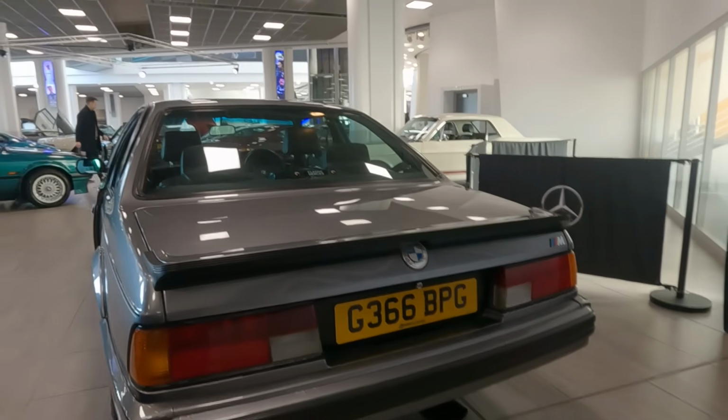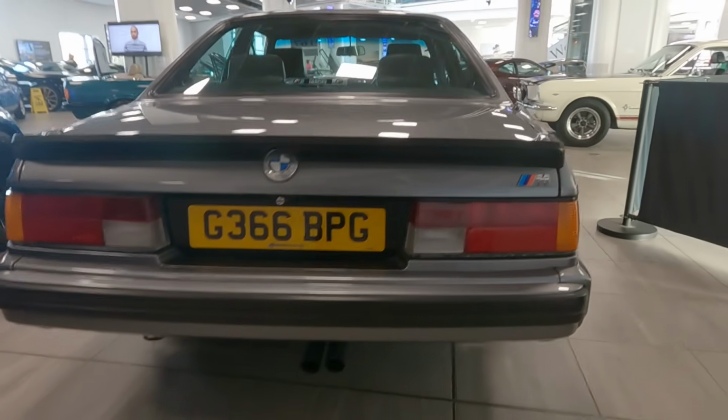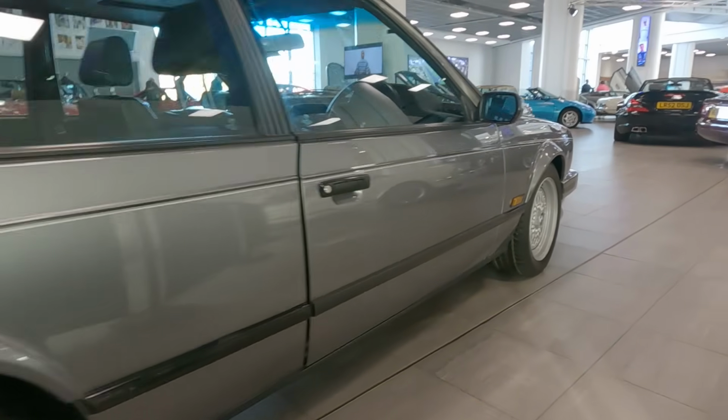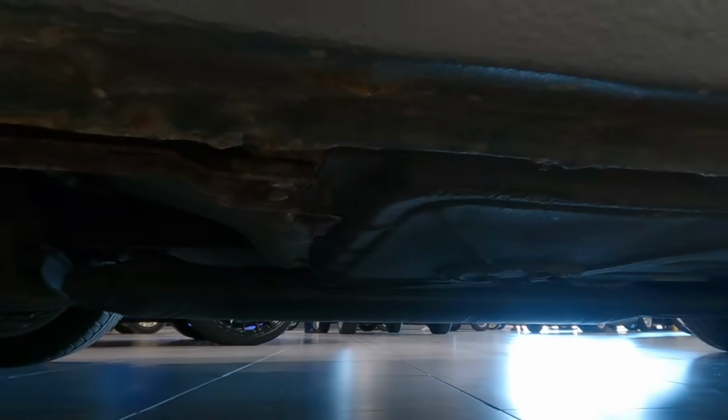So yeah, the M obviously had the 3.5 litre engine from the M1 actually, 286 horsepower versus 220 I think in the standard. They do suffer a bit from rot underneath. This looks average. Probably doesn't come out very well in the light. It's not perfect, but it's a 1984 car.